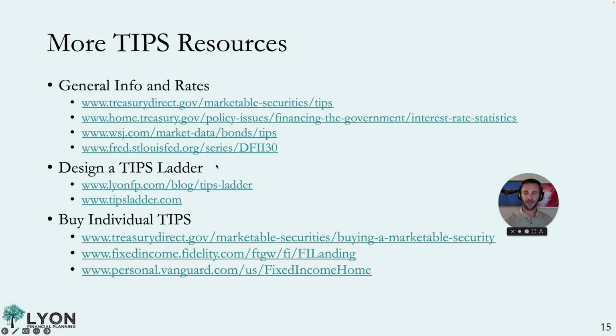Whole bunch of additional resources which I used to generate a lot of what I shared with you today. treasurydirect.gov is really the key source for getting all the information specifically about TIPS, or looking at individual TIPS if you're using the tipsladder.com tool. Okay, so those are those resources. Bond prices, also directly from the Treasury. Wall Street Journal has good data. FRED is the Federal Reserve, St. Louis, has tons of great data. The tipsladder.com tool, I've also written a detailed blog article that goes through this process in more detail with some additional resources. And then again, buying individual TIPS directly through the Treasury or through a discount broker, through their bond window or fixed income tool.